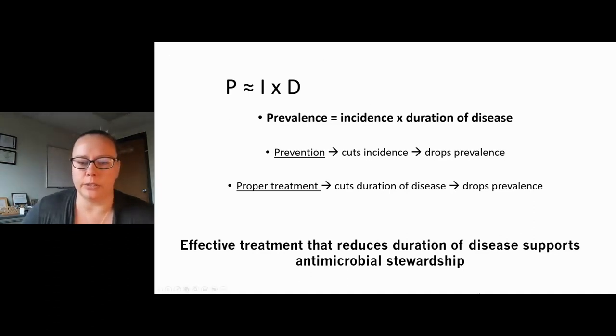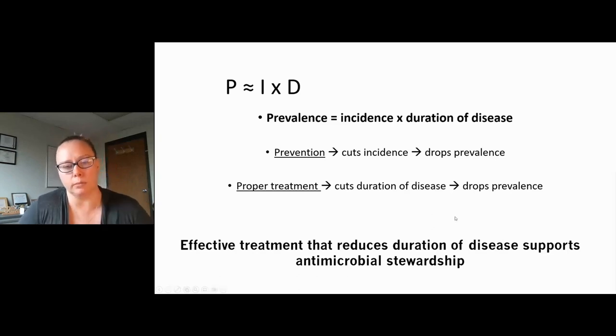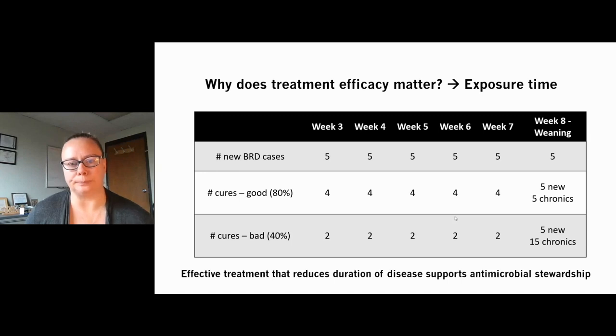Effective treatment that reduces the duration of disease supports antimicrobial stewardship as well, right? We have more and more pressure to use antibiotics properly, and this is one way that we can ensure that we're doing that. All right.